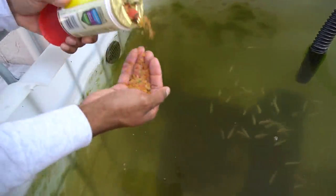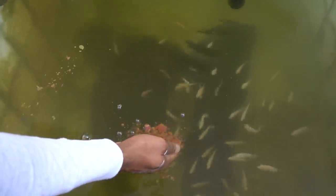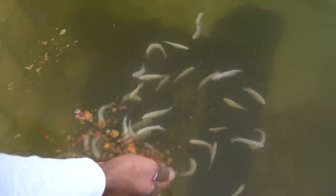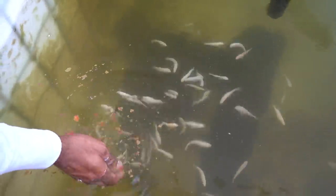Hey, my babies. They always get scared of the camera. I don't know why. They're never scared of my hand, but always scared of the camera. Hey, they're coming up for you guys today. Hello, honeys. How are you doing?